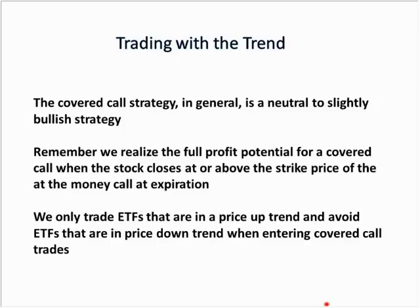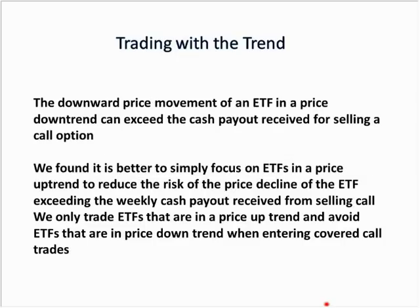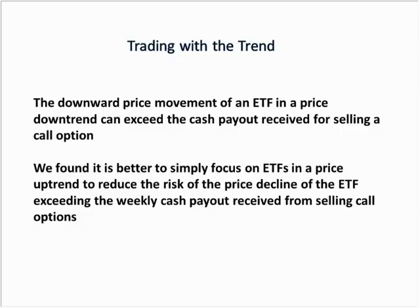So we're just simply looking for ETFs that are in a price uptrend, and we avoid ETFs that are in a price downtrend when we enter these weekly ETF covered calls. The downward price movement of an ETF in a price downtrend can exceed the cash payout you receive for selling the call option. So we found it's just simply easier to focus on the ETFs that are in a price uptrend. There's plenty of those available, and that reduces the risk of the price decline of the underlying ETF exceeding those weekly cash payouts we receive.